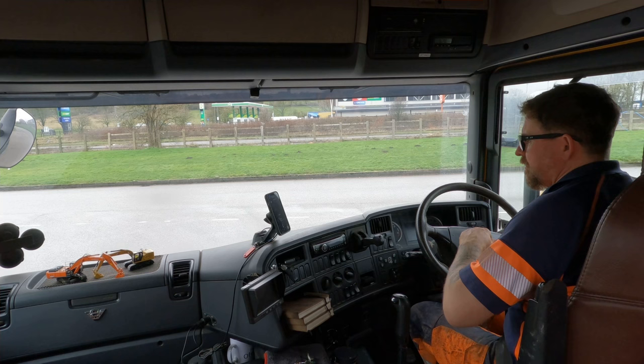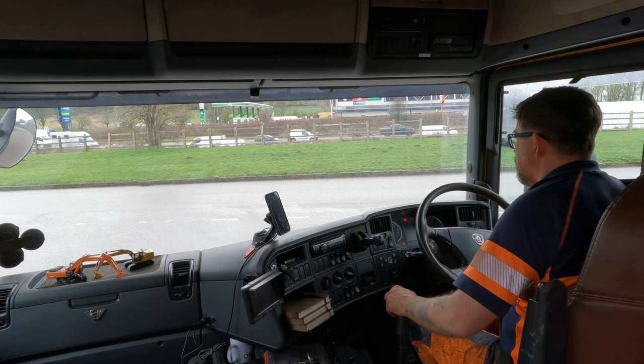It always pays to check your machines every time you stop. It doesn't have to be on your break. Any time you stop, just go round the chains. You'll never regret it. Never ever.